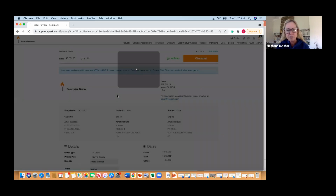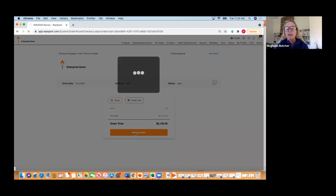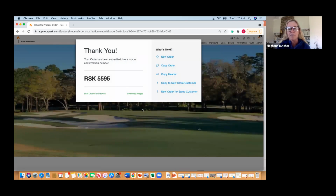Again, if someone's set up with terms or credit card, it will ask you that, and you can go ahead and process those orders. It'll process that first order. Some brands have it where it processes both orders, and then some brands have it set up where it automatically splits, but then you would go in and see what's going on with that second order and modify it if you want to. The way that you can tell how a brand is set up is if it has multiple order numbers, then you know it submitted all of them together. If it only has one, then it'll let you know which one it has submitted.